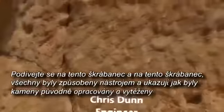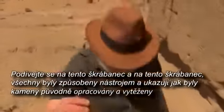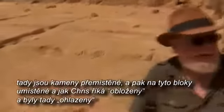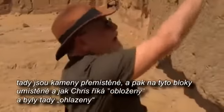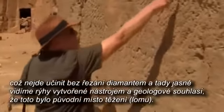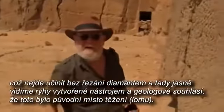Look at these score marks, all over. Diamond tools. When they originally cut the stone, this here is the quarried stone, these were blocks they were going to use, and then they use, as Chris says, a facing tool with diamond tips to even it out, and this is the marks. Hakim pointed this out clearly as diamond tool marks. And geologists, we'll have our geologists come, they've agreed.